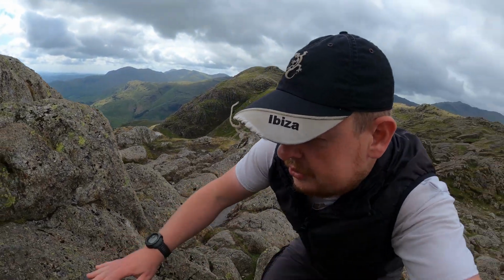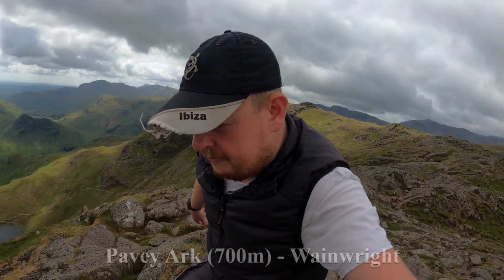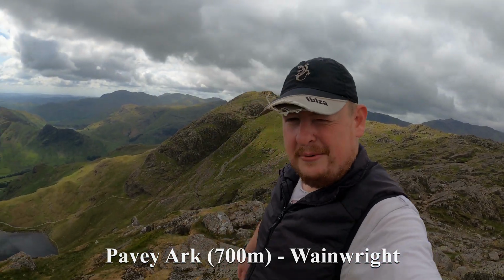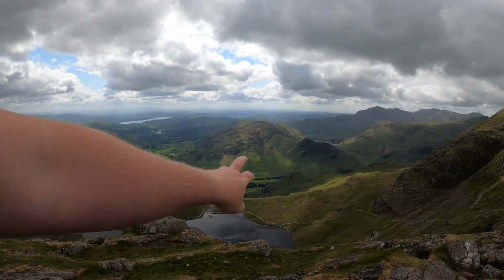Right, here we are, just approaching the summit of Pavey Ark. And the first time I'm going to be able to get it on film, because last time I was here was in the snow and my camera crapped out. So yeah, here we are. I can film a bit more now rather than 3 seconds of it.